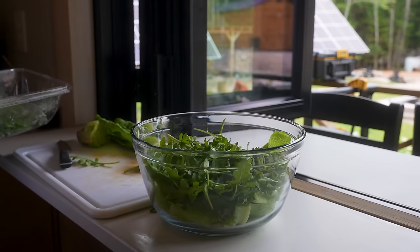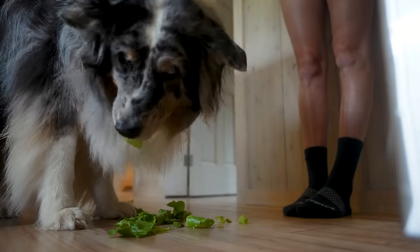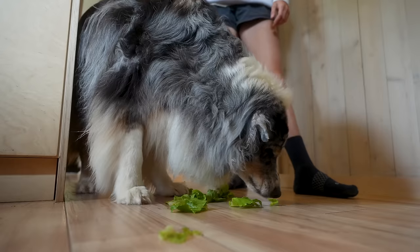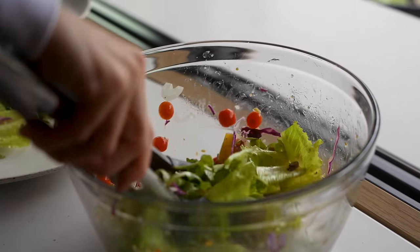Love. Clean up on aisle lettuce. You look like a bear. Or a cow, I'm not sure. I agree. Bella eating lettuce.